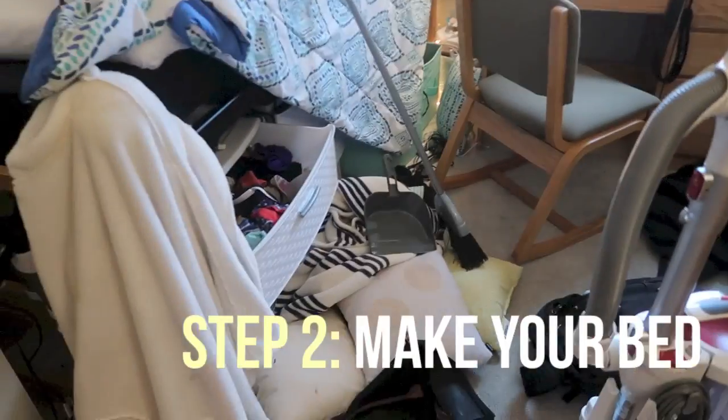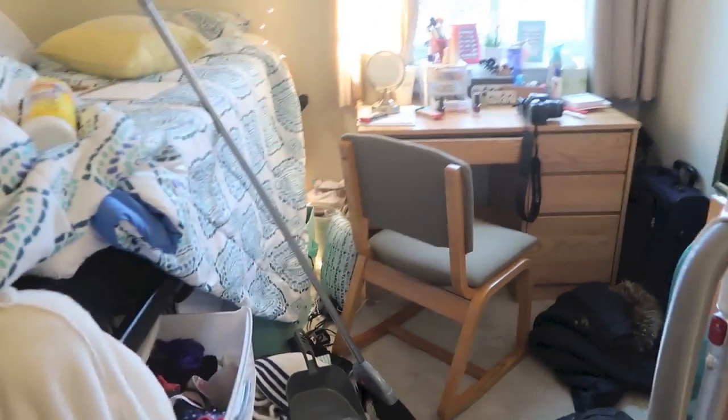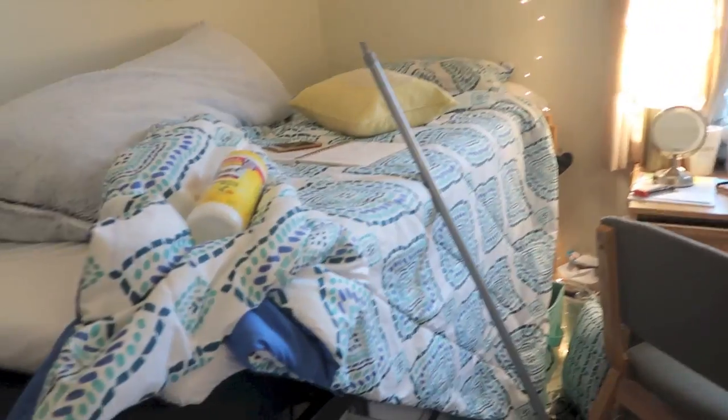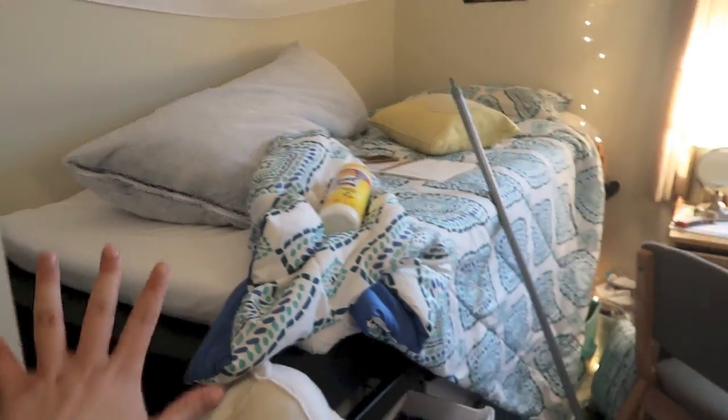All right, so I think my first order of business is I'm going to literally make my bed. I say this in all my cleaning videos, but making your bed makes such a huge difference because as you guys can see, my bed is just, I don't even know what's up with it right now.